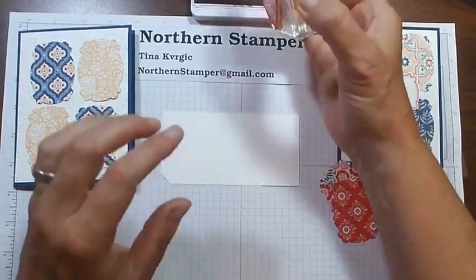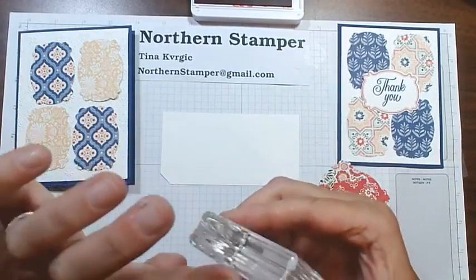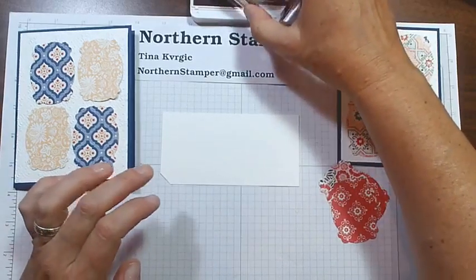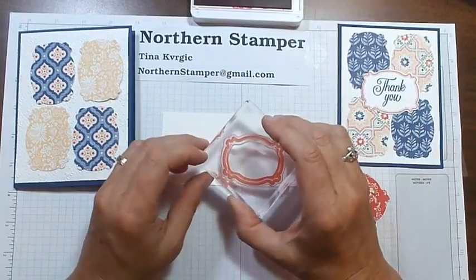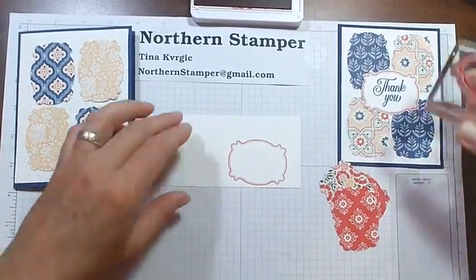Oh, geez. It looks like it's coming off. I've used these so much that they're coming off. I have to clean them. Okay, so let's get that started. There we go. Pop that on there. Look at the color of that.